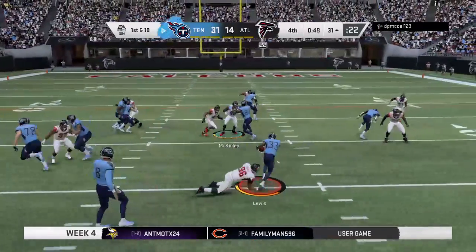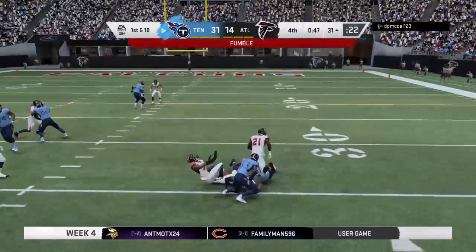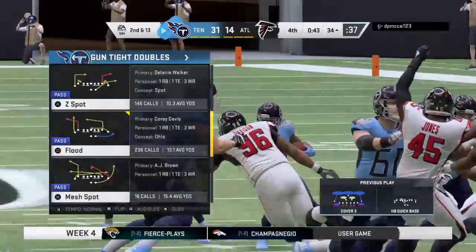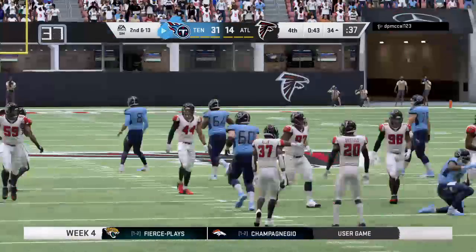Line of scrimmage, the 31 now on 1st and 10. Mariota going to give to Lewis. Able to fight through. Oh, and Lewis lost the football. But it looked like the Titans were able to recover, and indeed they will keep possession of the ball.